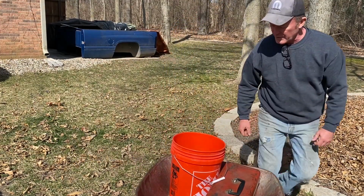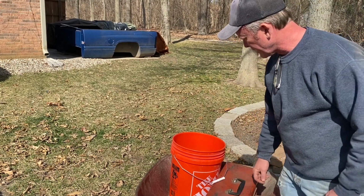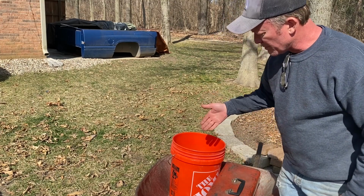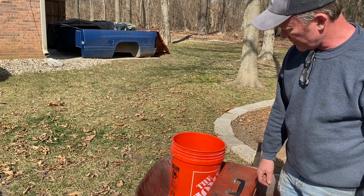Alrighty, head for the junkyard. Got my junkyard box. That's my first toolbox I ever bought in my life. I was 16. I always bring the impact along. Yeah, go see if we can find us a drive shaft.